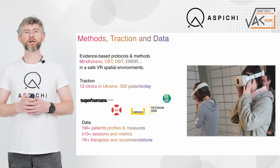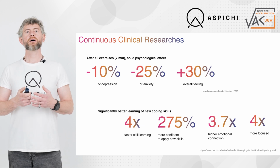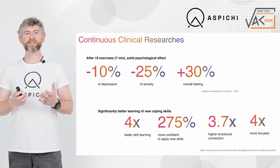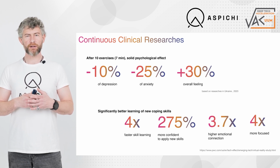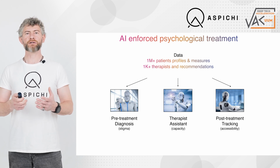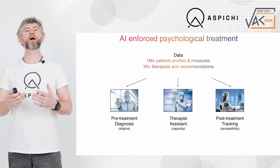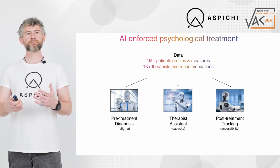We do have solid traction and collect data for improvements and automation. As a result, there are statistically significant improvements in patient states and possibilities to apply coping skills in real life. Huge amounts of data allow us to offload psychologists and psychiatrists during pre-treatment, rehabilitation, and post-treatment periods.